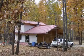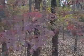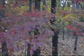Okay, welcome to the commentary. These pictures were taken in the fall of 2010. Just a little bit of the woods behind the house.